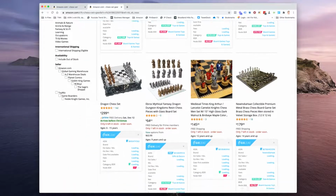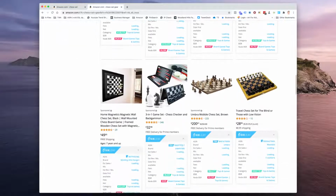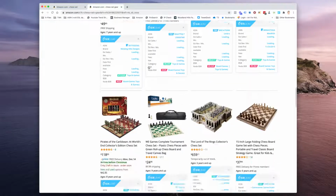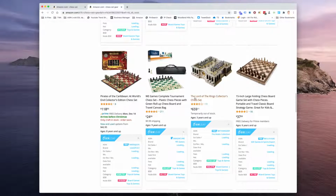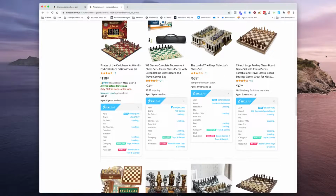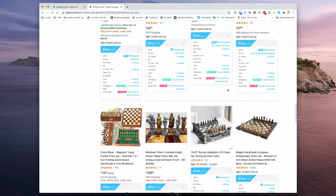Maybe a custom holder, a bag that holds my chess set, right? Here's a bag. Okay, so I've now validated my idea with someone else's. They've combined the two together, but what if I were just to sell the bag and have a very nice padded chess bag that would work for somebody who bought a $600 Lord of the Rings collector chess set, right? There's people who want to buy those kinds of things, and there's a potential for that.